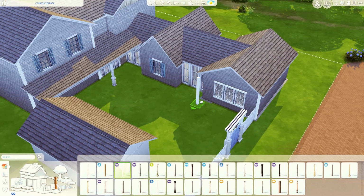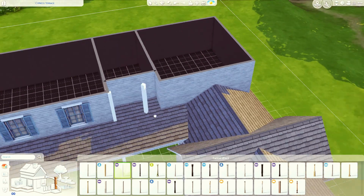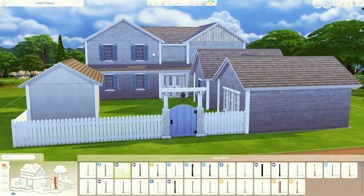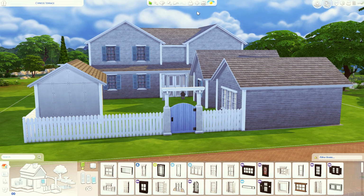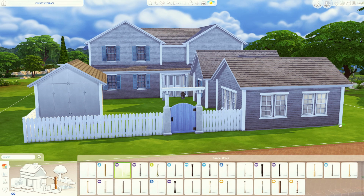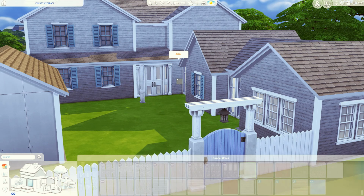I'm just placing these. It's just preliminary, to get a feel for how this is going to look with the trim. That way I can use any siding, swap them out and see what I think. And before I go any further, I just want to place some more windows. I feel like this would be helpful. Oh, it's starting to look a little better.